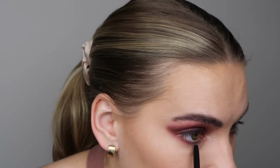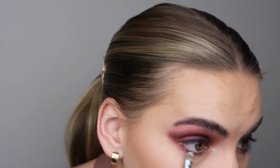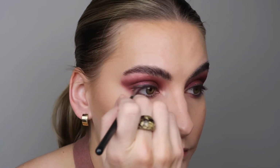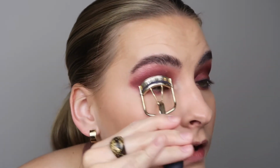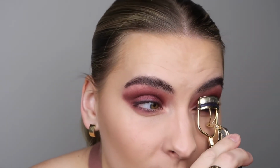I'm going to do it on the bottom as well. I'm going to take this really small little flat brush and just make sure it's blended. Like I said, I don't want any lines. I'm going to curl my lashes. And then it'll be the moment of truth once I put mascara on if my vision's coming to life.